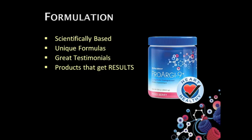It's important that you understand that a formula or a formulation for a specific product isn't something that was, or at least it should not be, haphazardly done just to be able to get a product out there on the shelf. Another thing that sets Synergy Worldwide apart with ProArgi-9 Plus and with all of our products is that it is scientifically based. The formulation was put together hand in hand with scientists, with researchers, and with doctors who have experience with not only nutritional supplements, but also specifically relating to the amino acid L-arginine. And so this formulation of ProArgi-9 Plus is scientifically based.